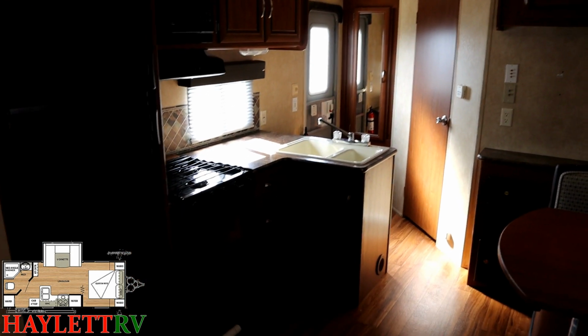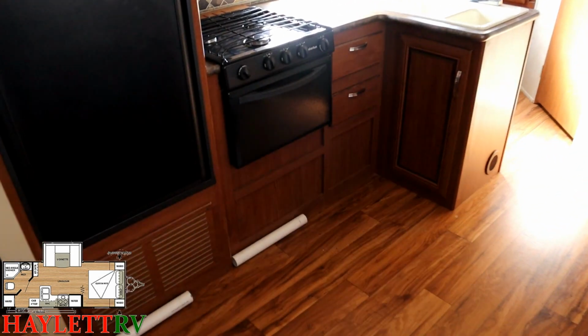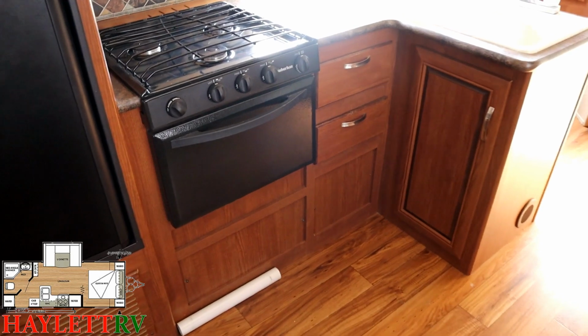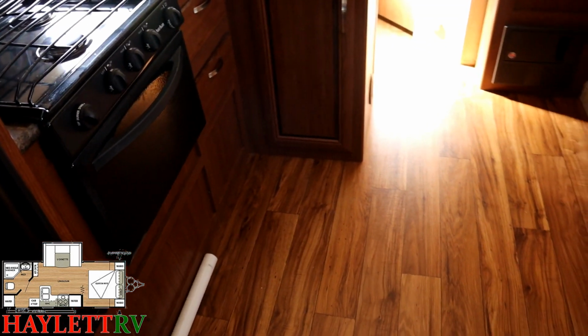And the sunshine is kind of fighting the camera a little bit here. Let me get down below the countertop line to get that window out of the picture. And you'll see a couple drawers kind of magically come in. You also see that there are no heat vents in the main floor here.